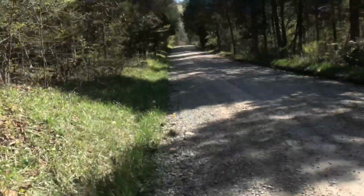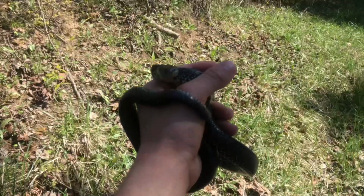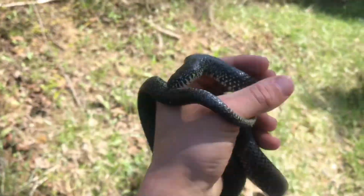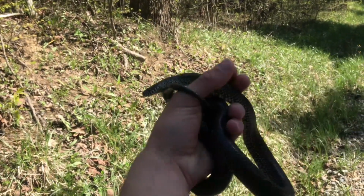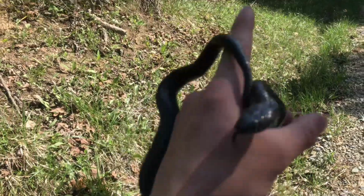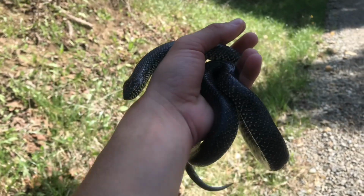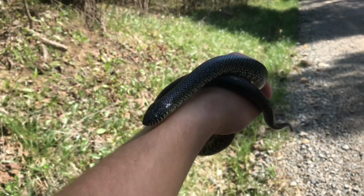I was just walking up this road back to my car and I heard a noise along the edge, and this guy was crossing. Now this one looks like another male. The way you can tell that is the tail is a bit longer and wider, because they have internal sex organs and that's where they store them. So this guy's really pretty. He's not like the other one who was kind of in shed. This guy definitely looks like he just had a nice shed and he's out probably trying to find some ladies.